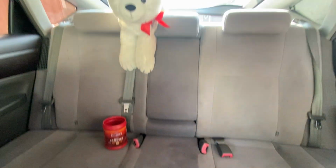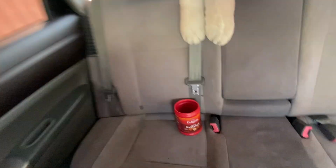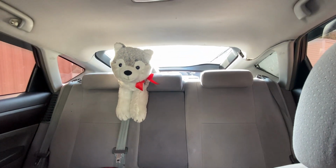You guys can see how clean I keep the car, nice and clean, and I don't like it dirty. My car always smells like coffee because I have coffee beans back here. It always smells like coffee every time I come in here in the morning. And there, you guys take a look at Fluffles back there.